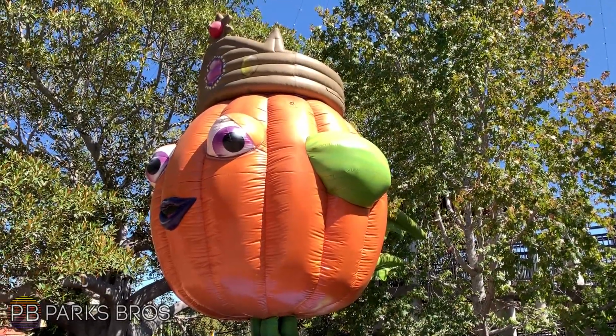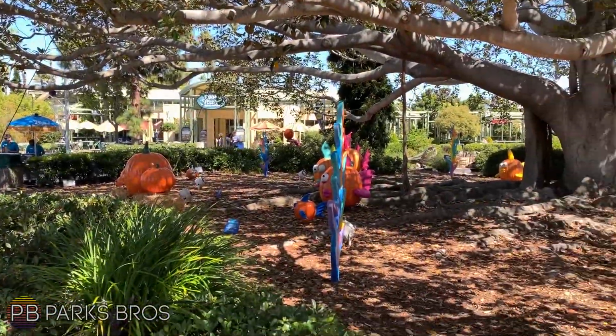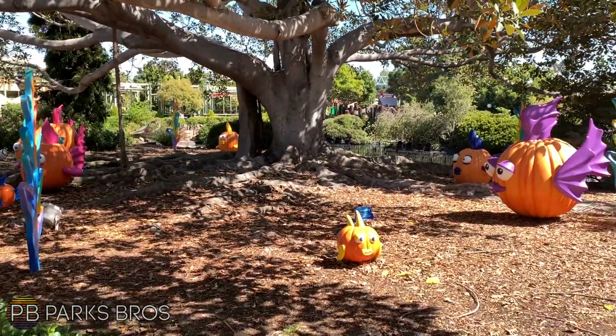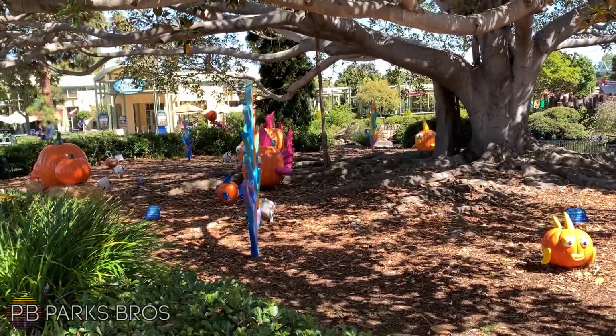Not gonna lie, mildly terrified. All the stuff for Halloween is looking really cute, I guess. I mean, it's a little scary, I'm not gonna lie. But, I mean, it works.